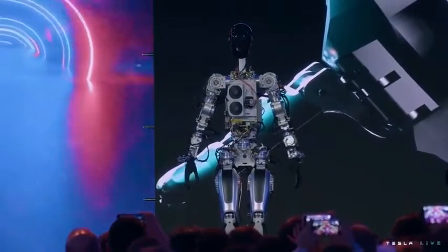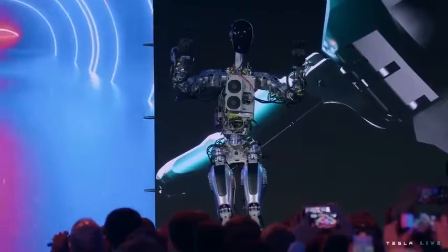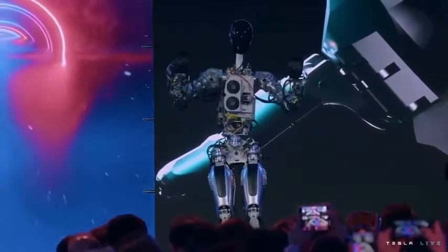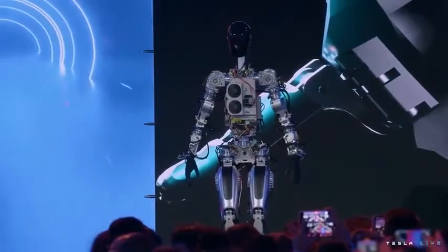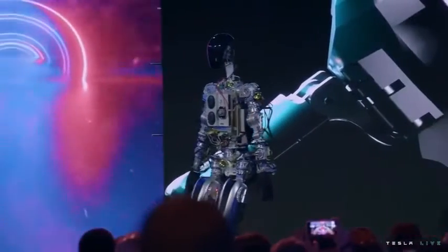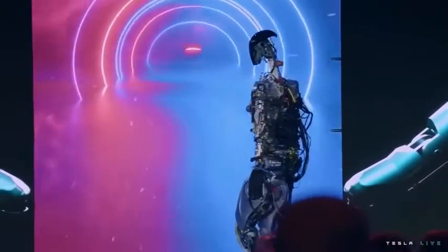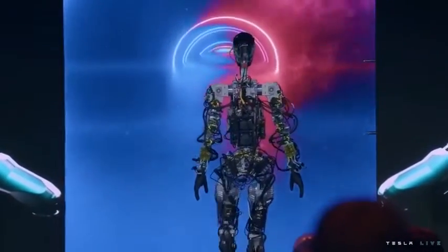The bot got some moves too. So this is essentially the same full self-driving computer that runs in your Tesla cars, by the way. This is literally the first time the robot has operated without a tether. Was on stage tonight.